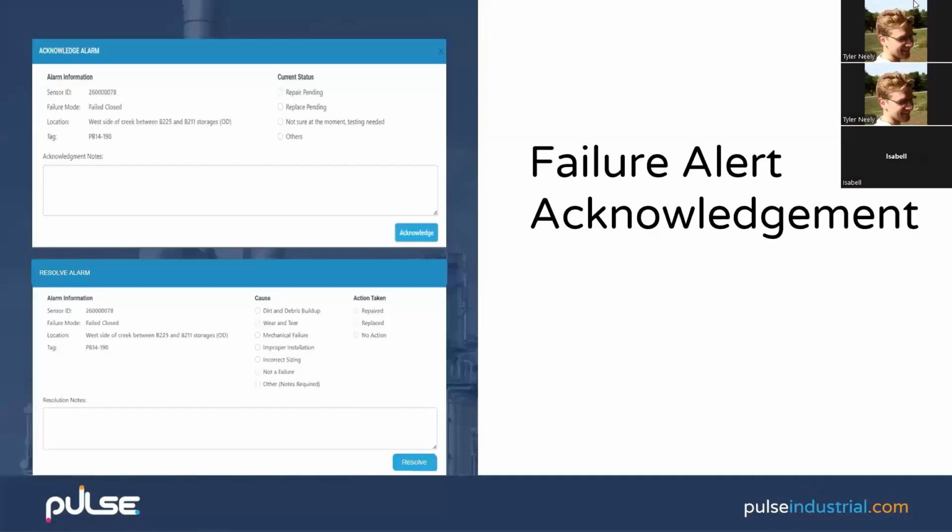So what is the expectation of a customer when a failure alert is received? Once a customer receives a failure notification, it'll direct them to the Pulse View dashboard to see the failed trap data and hit the acknowledge button function on the dashboard that they have received and seen the failure notification. If they do not acknowledge the failure within a period of time, they'll be followed up with by our internal CS team. And then what are the next steps for the customer?